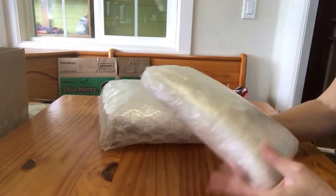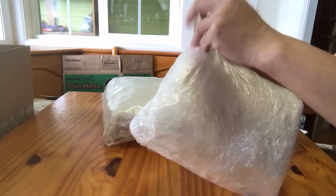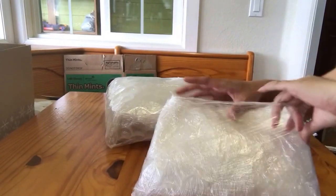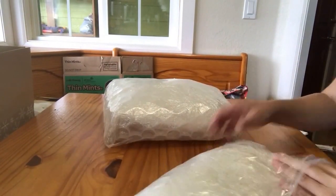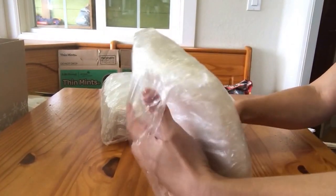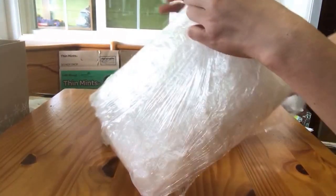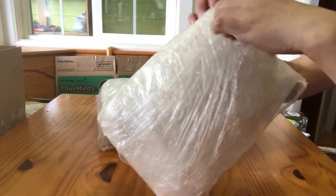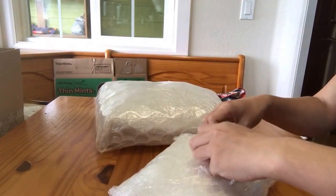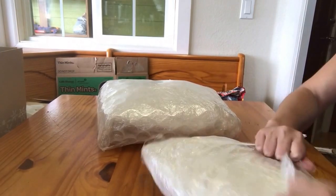Now this, I'm not sure, this kind of looks like either the shrink wrap or like the cellophane wrap that you put onto food to keep it fresh. Interesting. It's always quite interesting to see what other countries use for packaging, because I know that not all countries have the easy accessibility to the popcorn and the bubble wrap that we do, so sometimes they use different packing supplies.